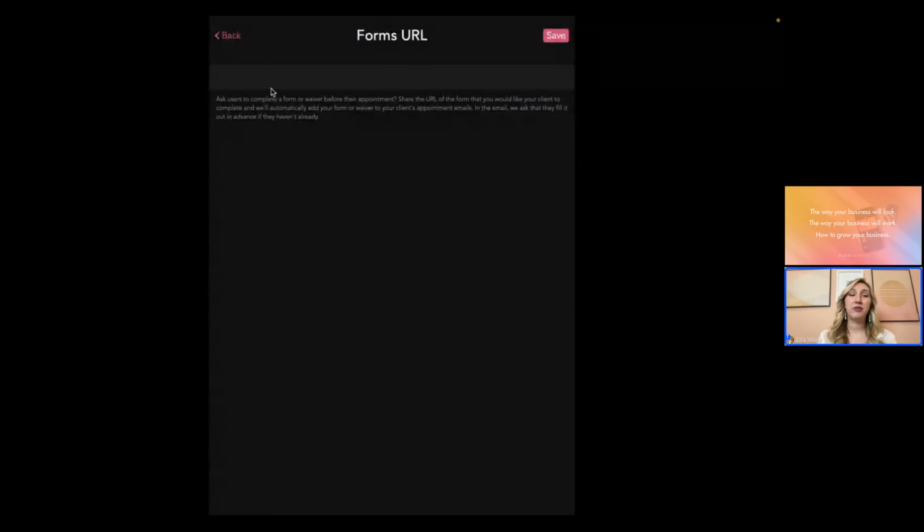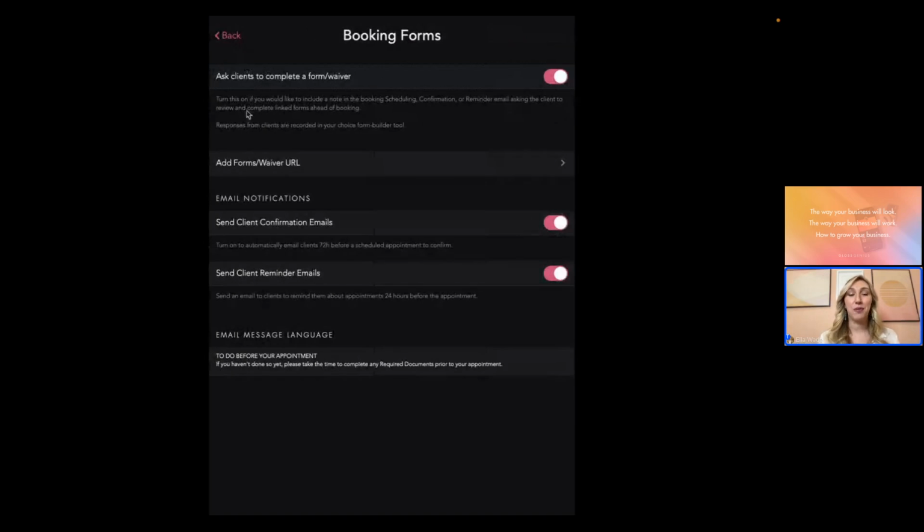If you are somebody using multiple forms or waivers, I know some of our professionals also use the free service Linktree, to be able to host multiple URLs under a single URL that you can pull here. So a couple forms under one URL, under Linktree, bring it here, drop it. We'll attach it to all of those confirmation and reminder emails. And exactly what it looks like, you'll see just below. We'll add that to those existing emails.